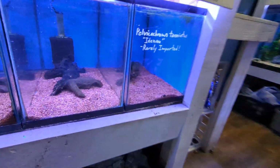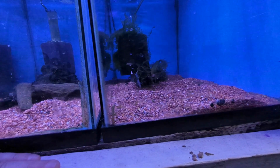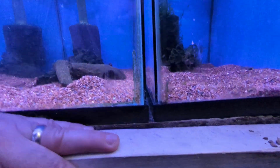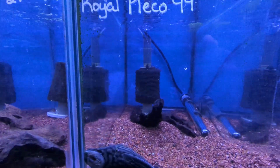There ain't very many in there. They're in the corner back there, behind the filter. Oh, they're all hiding. And they're tiny still.